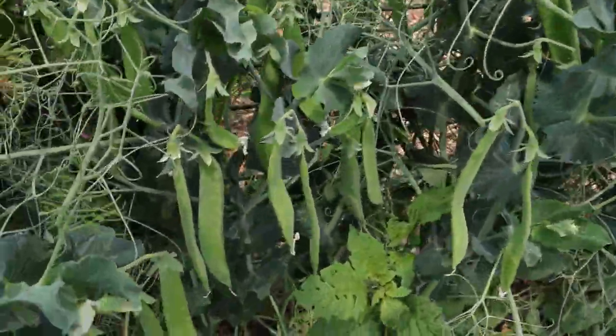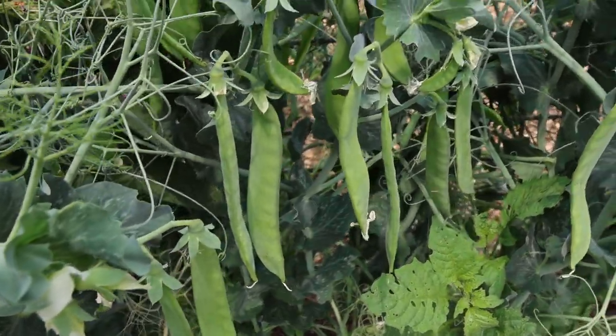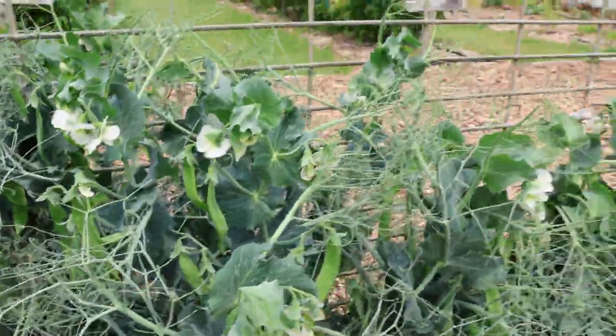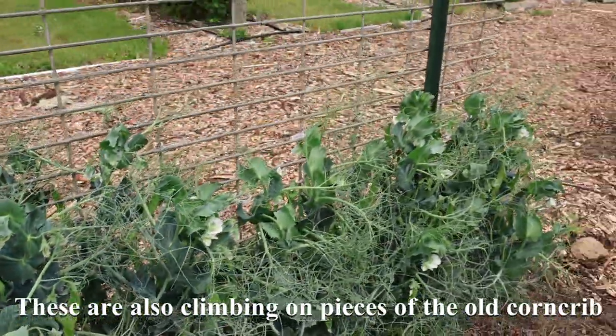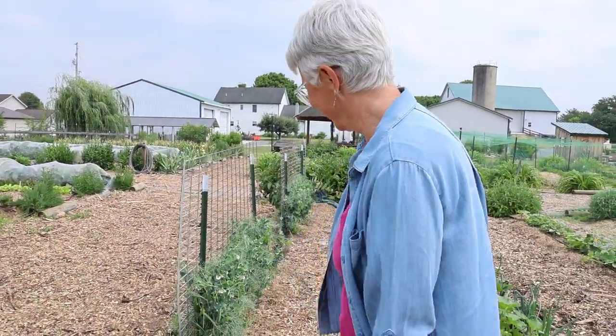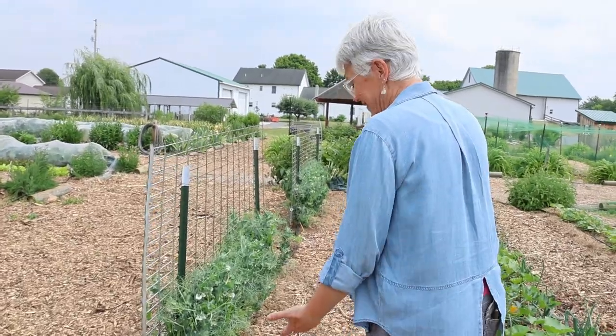All right, we got a lot of action going here. These are just regular peas. I love fresh peas. Now, they're a pain in the behind to shell, but we are going to have a bunch of peas. I pick them when they're not super big. I like the baby peas, but oh, honey, we're going to be eating fresh peas. I can't wait. Yeah, they're loaded, all three of these.